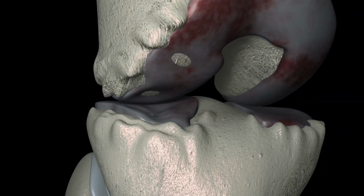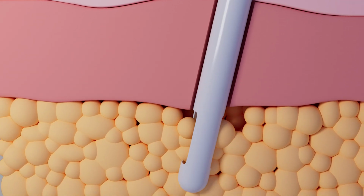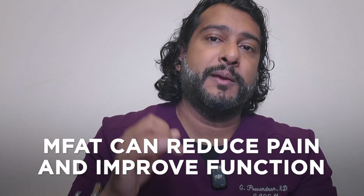My next tool is microfragmented fat. So when PRP needs a backup, if the joint is more worn down or there's more structural damage, or if the PRP only partially helped, we can always add something like microfragmented fat. These are stem cell type procedures. We gently take a small amount of fat from your abdomen, so you get like a little liposuction out of it. We process those cells and we inject that back into the knee. Studies and case series show that MFAT can actually reduce pain and improve function for up to 24 months or longer in many patients that have moderate to severe arthritis, and it often helps delay joint replacement surgery.